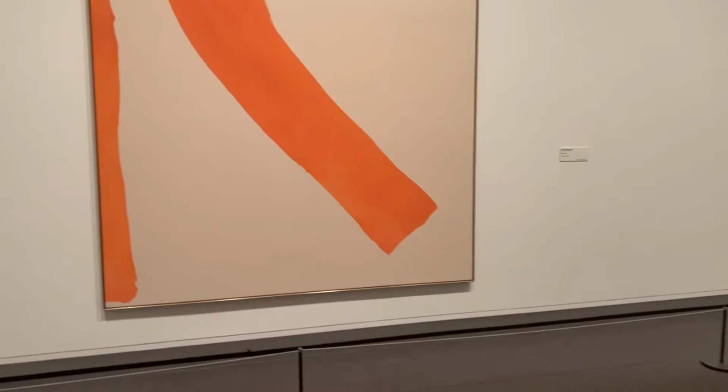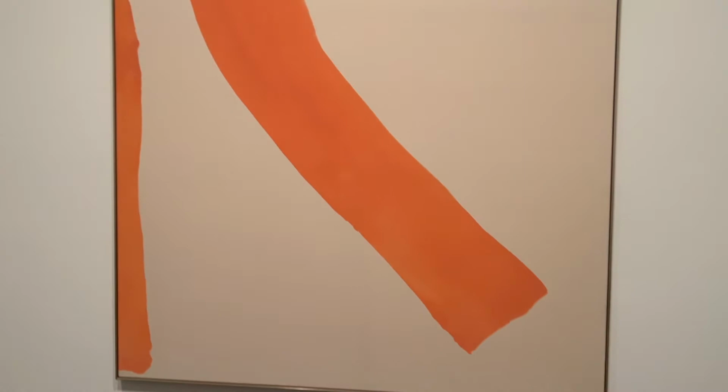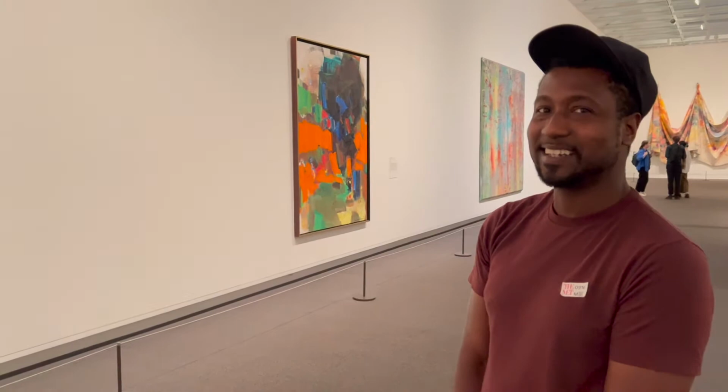You call that an orange magic marker? She's probably still alive. That was painted in 1969. Actually, I created something like this in kindergarten. When you were 5? Kindergarten class. Doing arts and crafts. Is that how you've been able to afford living in New York? Yeah. Okay. I sold it.